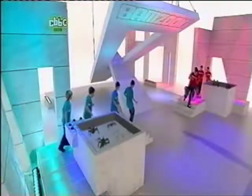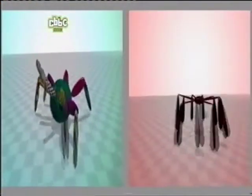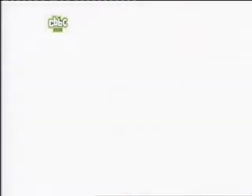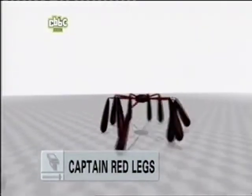Interesting matchup. Teams, back you come for Zook Breakout. Well, the Crazy Cornish Kangaroos could really do with a victory. They'll be hoping Dorman can give them the opening they need. Meanwhile, the Red Spikes have gone for Captain Redlegs, a valuable lesson for those who do too much sunbathing.